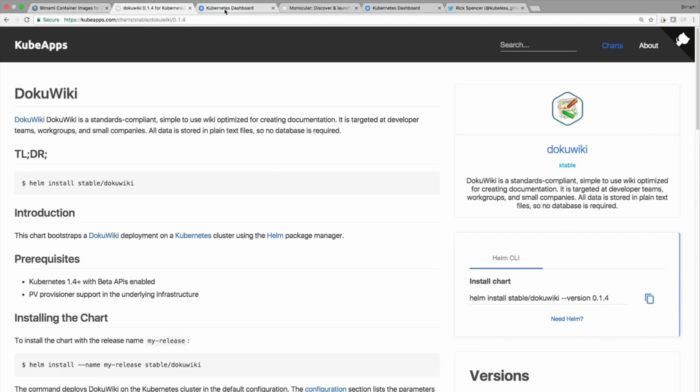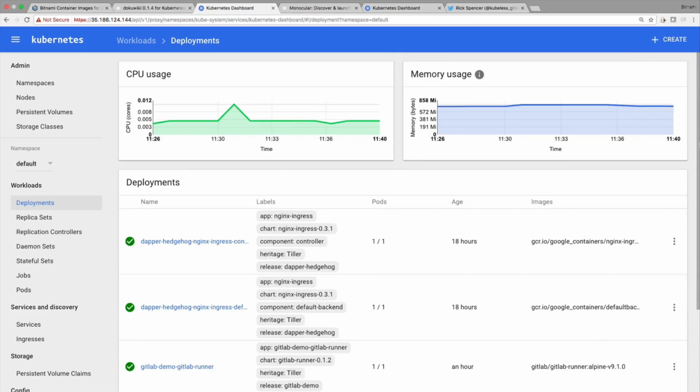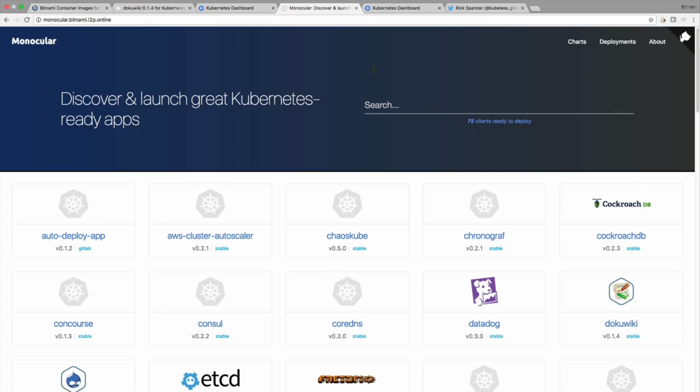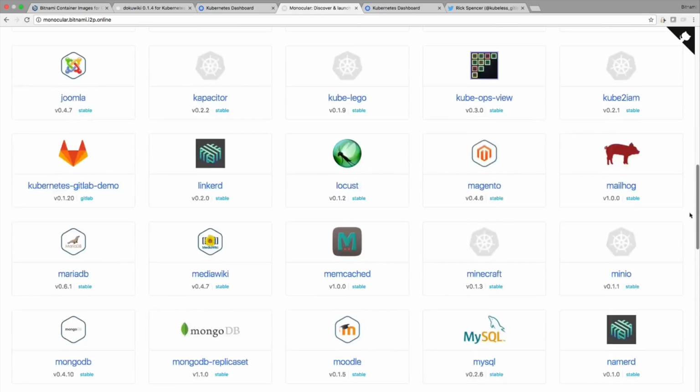Now, however, if you look here, we actually have a Kubernetes cluster running, and you can see that there's quite a few things on it. One of the things that I have running on here is Monocular. This is the UI for Helm running on the cluster itself, so it's being served from the cluster. As I access it from the cluster, these are all applications that are available on that cluster, and it looks like pretty much everything that's in the stable repository.